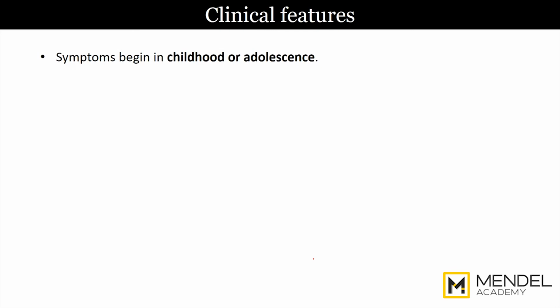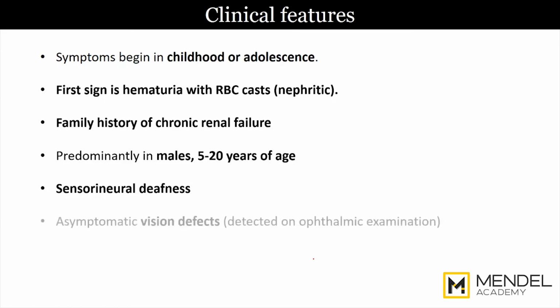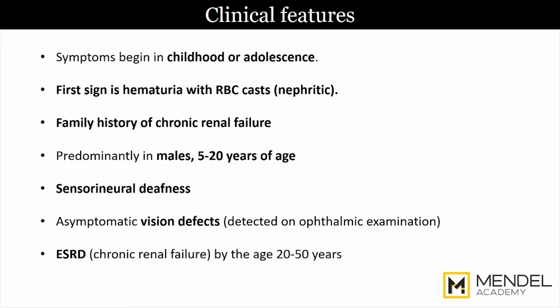The clinical features are very characteristic. It begins in childhood or in adolescence, and the first sign usually is hematuria, and it is nephritic. It's called glomerulonephritis. There is a family history of chronic renal failure, which we have seen in the MCQ. Males are predominantly affected between the ages of 5 to 20. Sensory neural deafness occurs and vision defects are present. The patient usually ends up with chronic renal failure by the age of 20, but the span is very big, right up to 50 years.